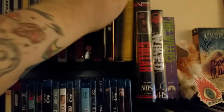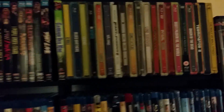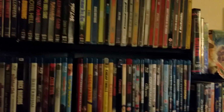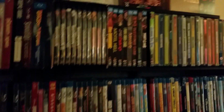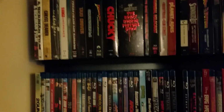Terminator 2, I collect pretty much any copy of that I can find that I don't have. I have 18 copies of the movie, I think, altogether, between Blu-ray, DVD, VHS, Betamax, Laserdisc. I've got them all. So yeah, those are some of the highlights of my top shelf here, some of the special stuff that I have, or some of the cool sets.